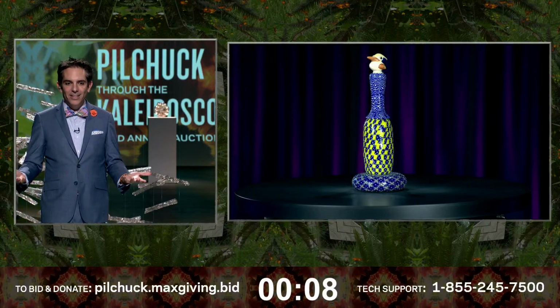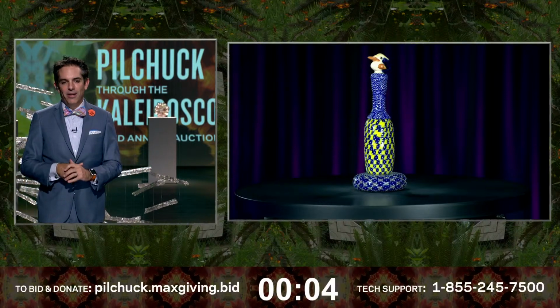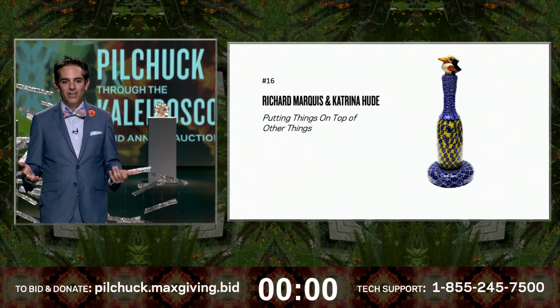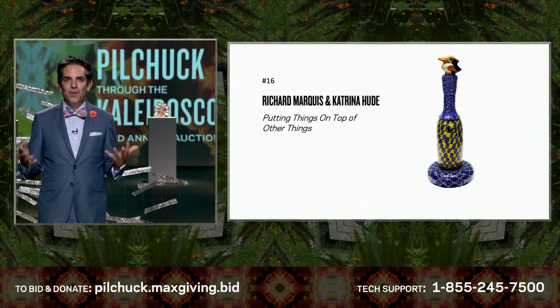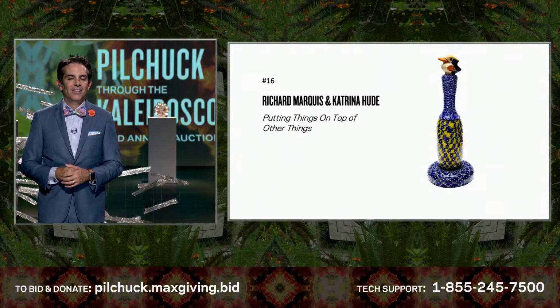So look at this, putting things on top of other things, perhaps one of the greatest names in the program tonight. We've got just a few seconds left. I hope that you all set your maximum bids really high. Adam, currently in the lead. We'll see if that holds. But our last auction group is now closed. Congratulations to our winning bidders. Thank you so much for your generosity.